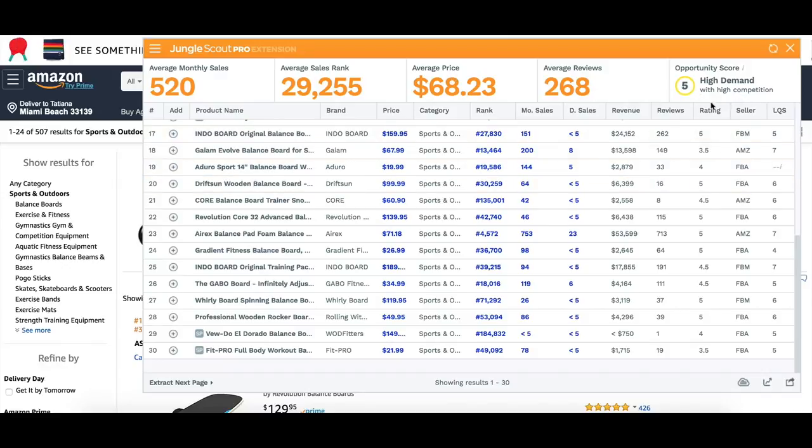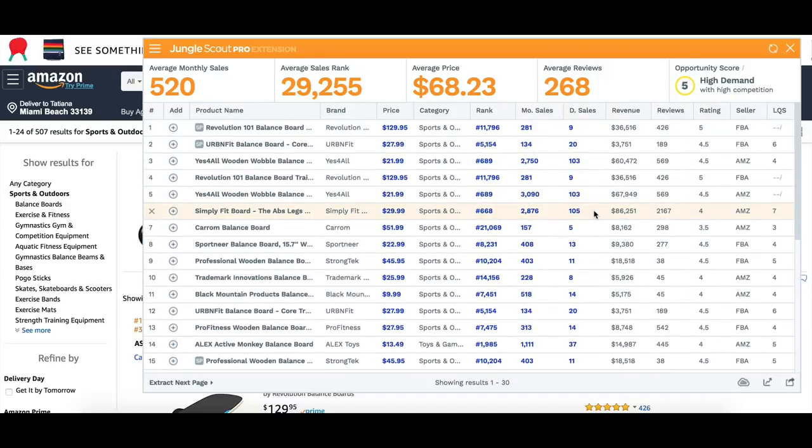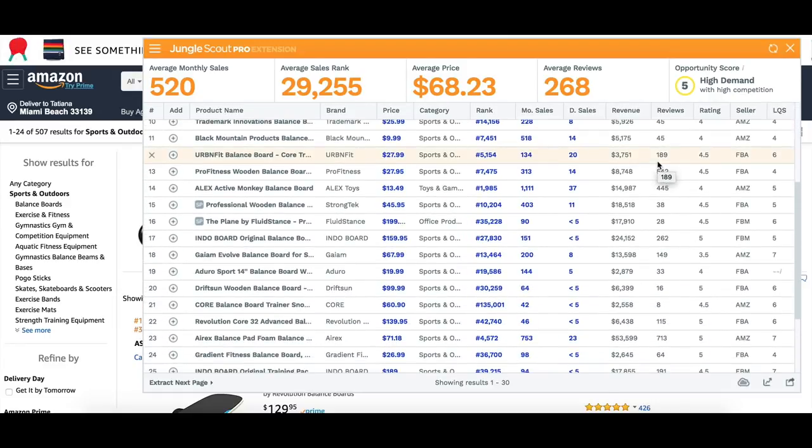So here, this is the opportunity score. It says high demand and high competition. It lets you know kind of like if it's red, green, or yellow. This is just kind of medium because, yes, there's demand, but there's also a lot of competition that goes along with the demand. As you can see here, competition is usually calculated with reviews, so it's just harder to compete with people who have so much social proof with the reviews. If they have a large number of reviews, it's more challenging.